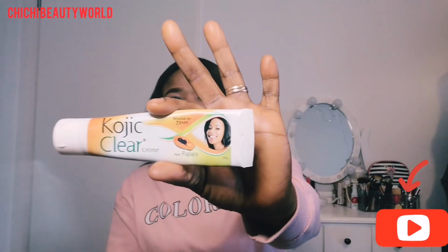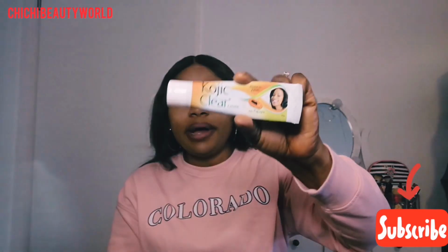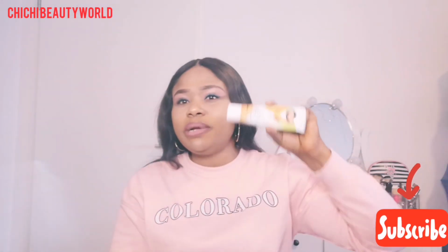So if you're out there and you're having spots, you're having problematic skin like rashes, you can also use this to treat rashes on the places you have rashes. So this is so nice. So if you live in Nigeria, go pick it up and try it on your face. Try it on those places you have spots. Promise you this will work.